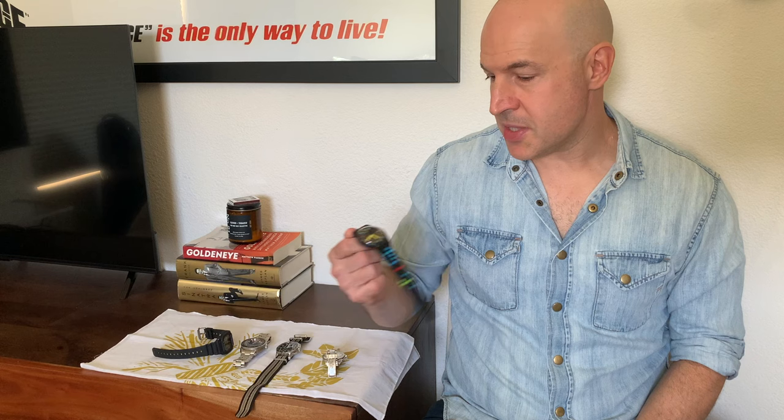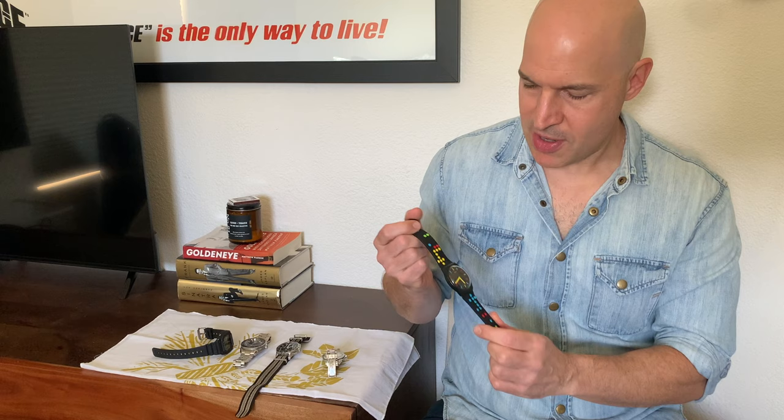This first is just like a frivolous little piece from Swatch. They put it out a few years ago, and I got the Dr. No one. I bought it just because I thought it was the coolest, not because I have any huge connection to that movie. It's the first Bond movie. It's awesome, but it's not my favorite Bond movie, but I thought the design was the best on this one.